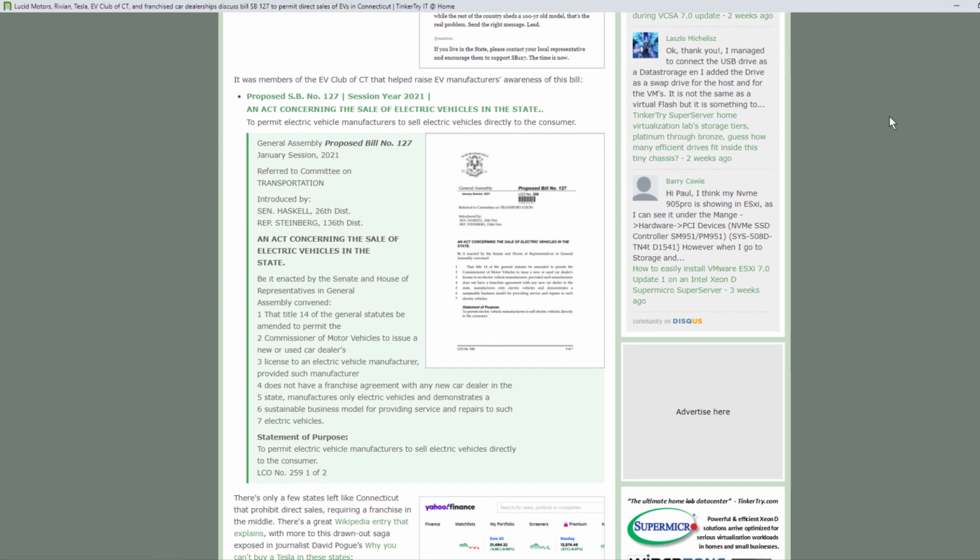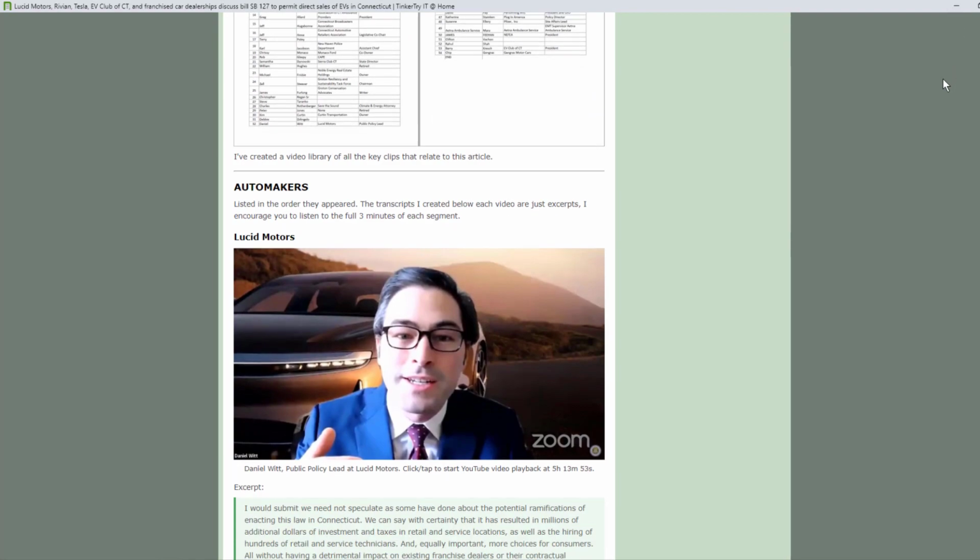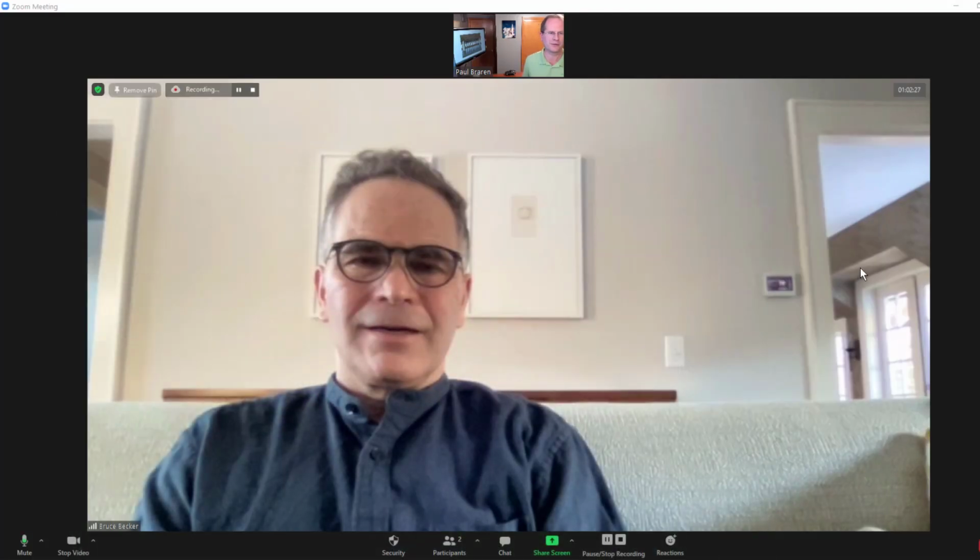Hopefully it makes the difference after many, many years of getting rejected and not actually passed into law to allow direct sales, which is clearly the future here. We have to get that. I mean, there are some really cool cars that are going to be sold through the dealers too.